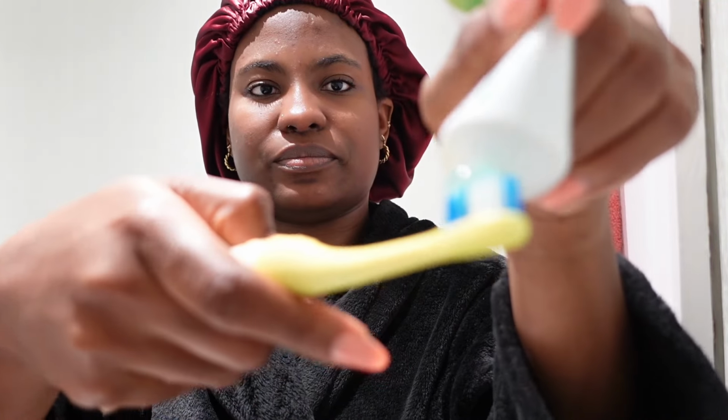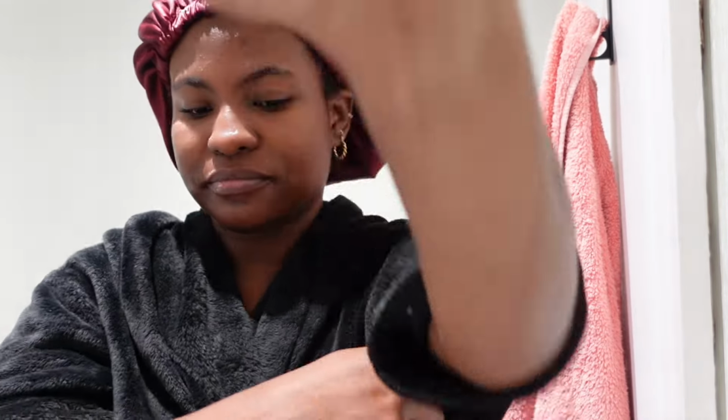At this point, we're gonna head into the bathroom. So the first thing I like to do once I'm in here is go in with my natural minty toothpaste. Then I'm going in with my mouthwash. Child, I almost swallowed the crap. Anyways, so I'm gonna wash my hands now so that I can start doing my skincare.